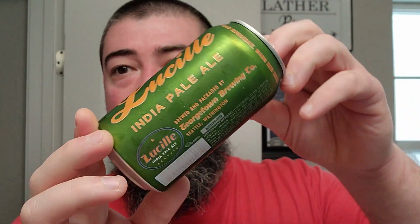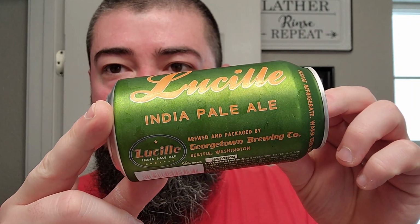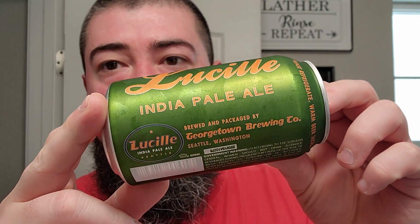All right, I'm back. We got some Georgetown coming in at 7% ABV. This one's called Lucille, and it is a classic IPA out of Seattle, Washington. Georgetown, been around for a long time, and they have a couple staples in their lineup.